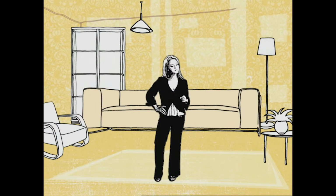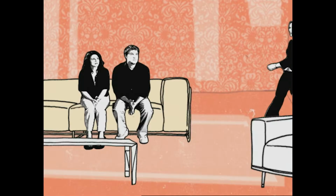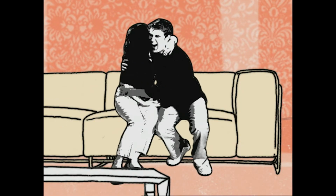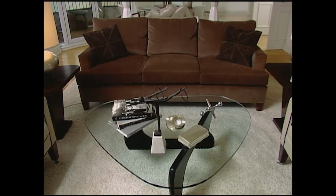One high-end designer room. Two homeowners trying to match it with only 1/10 the original budget. The designer of the model room will judge which couple comes out on top and gets to keep a prized piece from the designer room for making the best design match.